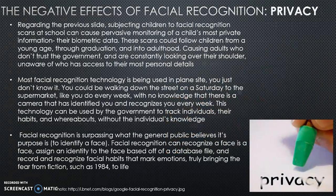The negative effects of facial recognition. Privacy. Regarding the previous slide, subjecting children to facial recognition scans at school can cause pervasive monitoring of a child's most private information, their biometric data. These scans could follow children from a young age through graduation and into adulthood. Adults who don't trust the government and are constantly looking over their shoulder, unaware of who has access to their most personal details.